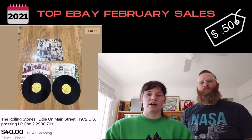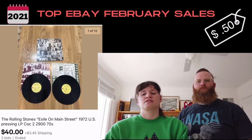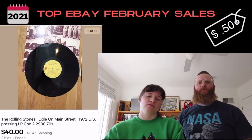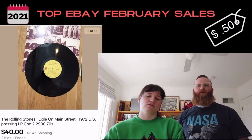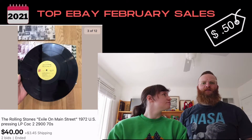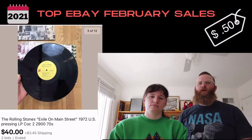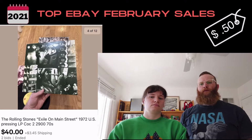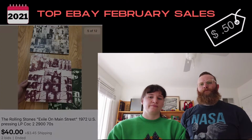This is a record. The Rolling Stones, $40. Got it for 50 cents. Yeah, so records, I pick them up if it's good rock bands and stuff like that. Always be on the lookout for records. If you think it's worth something, just look it up. And you want to look at condition as well. That one's a nice one.